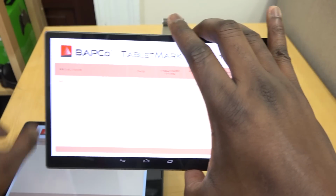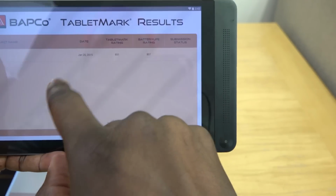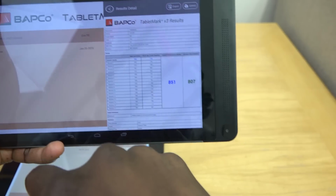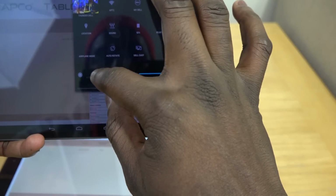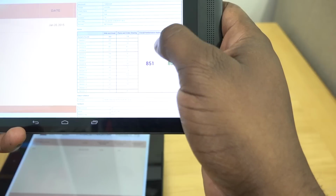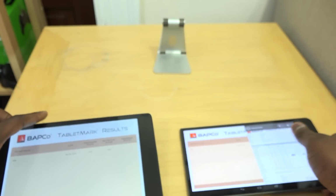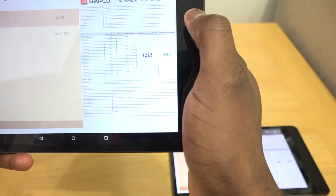When you look at the Dell here, the tablet rating is 851, which is lower than what we found with the Nexus 9, but the battery rating is 807, so a much better battery rating altogether. So we can put the scores in perspective for you, and take a closer look at some of the score features. With the benchmark tests, runtime was 807 minutes for battery. Overall performance was 851. This is for the Dell Venue 8 7000, and you can see some of the benchmark iterations. Now, if we go into the Nexus 9 closely again, the performance was 1223, but the battery was 652 minutes.